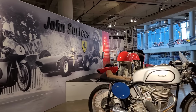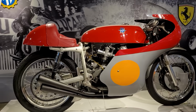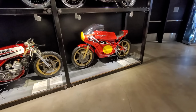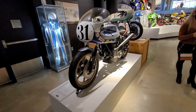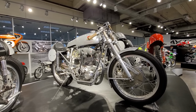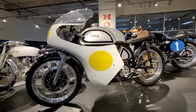Lots of beautiful artwork on the walls. There's a Norton. 1962 Norton Manx. This here is a 1956 MV Agusta. There's a Ferrari. Harley Davidson factory road race bikes. And one Bimota. And another stunning Ducati. 73 Desmo 750. 67 Aramaki. FB Mondial. Yamaha TD1B twin cylinder. And a 1958 Norton Manx. Very rare, highly collectible piece.